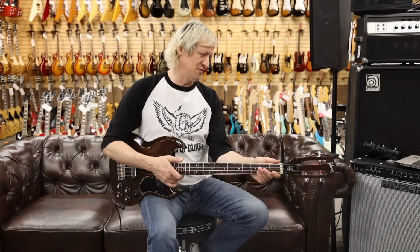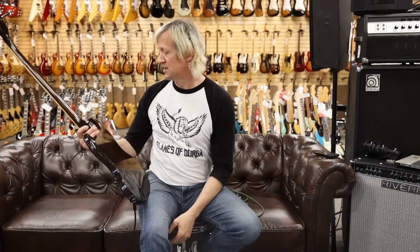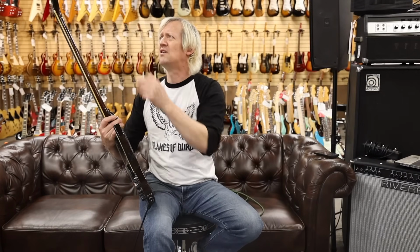Really small, almost a Jazz Bass spacing neck. Beautiful condition. It doesn't look like it was played much at all. There's no buckle rash at all. No indication of any kind of breakage at all.